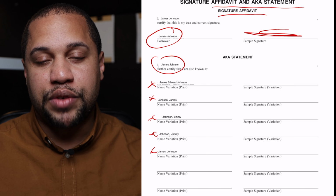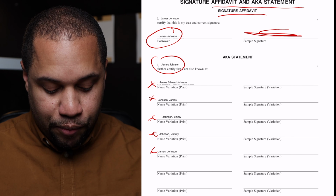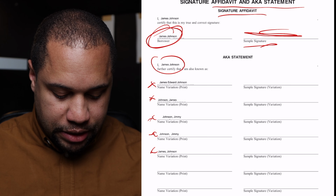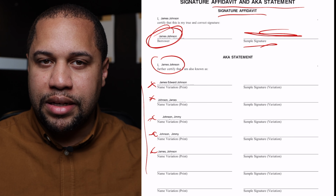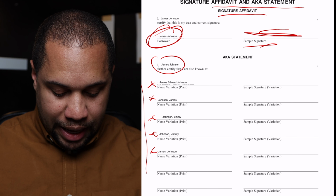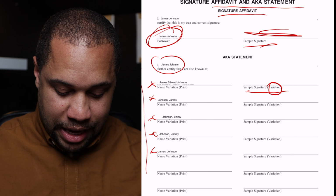The purpose of this document is for you to affirm whether these are actual true variations of your name and to provide signature variations for these versions of your name. Now, they've already signed up here the way they've been signing throughout the loan package. This is where it gets tricky because there's variations. And what I quite often encounter from signers is they'll go through and they'll say, yeah, these are all my name. And I say, okay, well, you have to provide a sample signature variation here. And they'll say, well, this is how I sign right here.